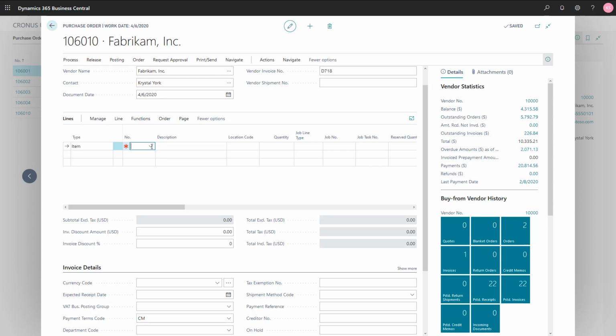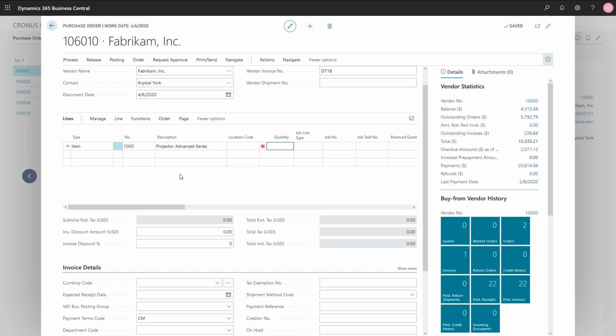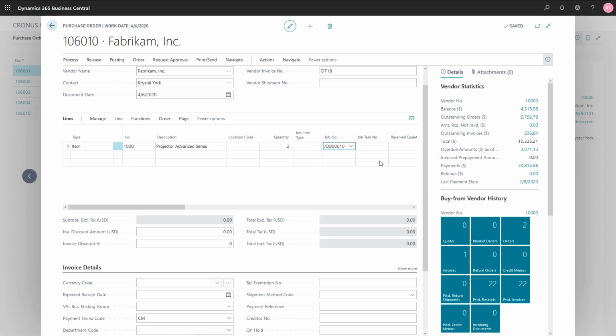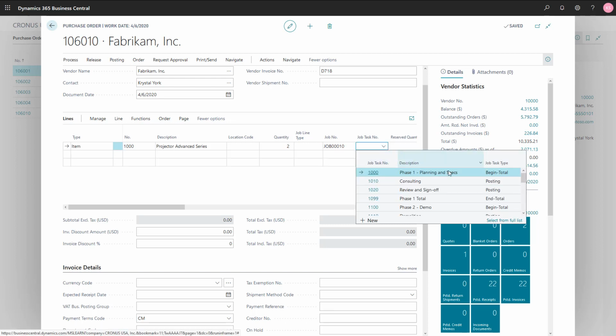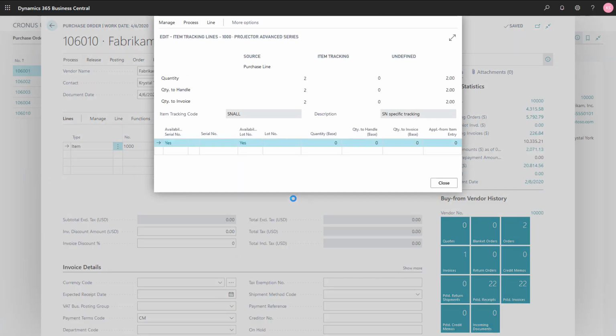So in here you can see now if I search for the item, so the Projector Advanced Series, and if I enter 2, I can assign the job number. So let's assign this to the reception area remodeling job. And let's take task decorations and furnishing. All right, there we go. Now, because this item has specific serial number tracking set up, we need to go to line, item tracking line, and in this case assign serial numbers.